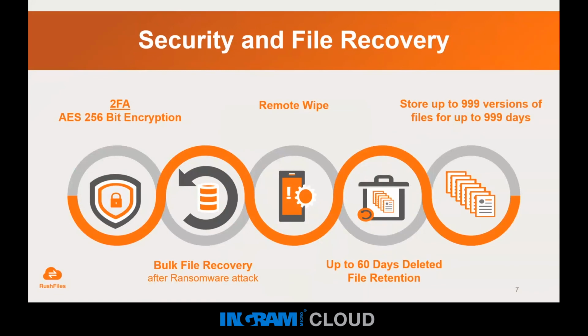Our newest announced feature is two-factor authentication, which supports authentication through email, text message, and mobile authenticator apps. The customer's data is protected on the server by encrypting it with a 256-bit Advanced Encryption Standard key, which is unique for each company account.